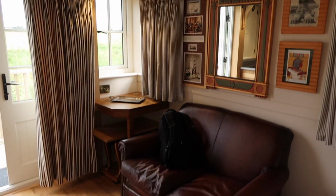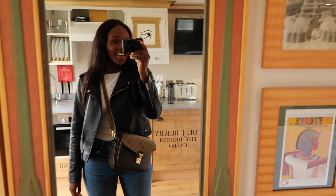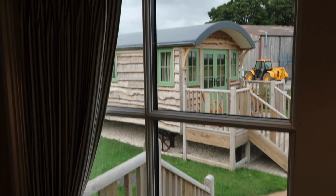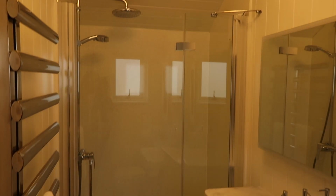We've got our towels, and then behind me, this is what it looks like. Got a little sofa. That's me. Pictures of Egypt throughout, which is lovely little touches. And then we've got this little door. And then you come in here. And let me try to find the light. And yeah, this is our bathroom. It's really nice and clean.